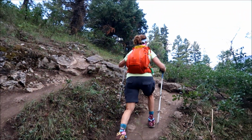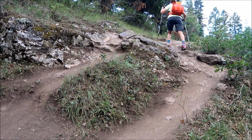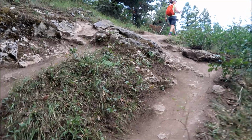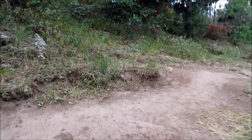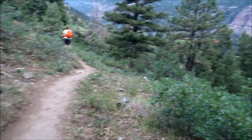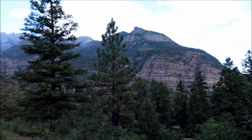So we're gonna go this way. And like I say, just keep the town on your right. You're doing this trail clockwise, so I don't think you can go wrong making right turns. We'll see here in a minute. Could be wrong. But that's all right. Yeah, baby. Get yourself some of that.